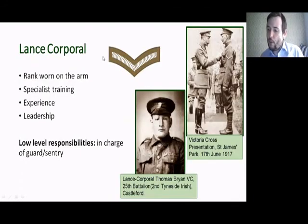So one step up from that is a Lance Corporal. And you can see there, I've given you a picture of what denotes them. It's a chevron. They have 1 chevron. A Lance Corporal would have the rank worn on their arm. And you can see that in that top right picture. You've got a picture of Lance Corporal Thomas Bryan. You can see the chevron very distinctly on his arm. And he was in the 25th Battalion, which is the 2nd Tyneside Irish.